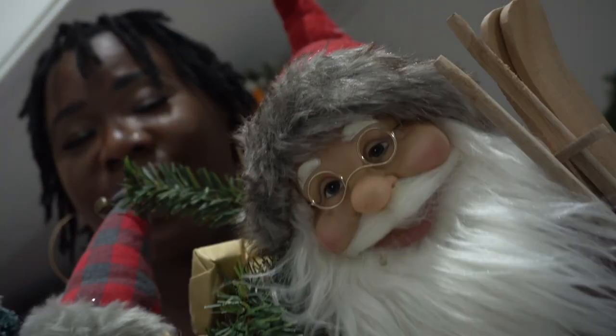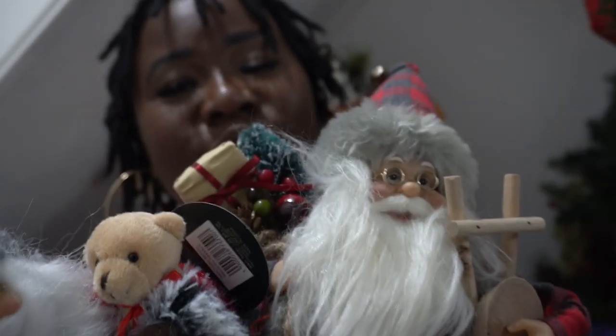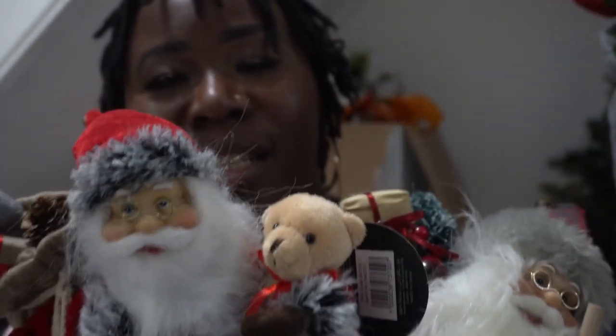I know you can call me crazy, it's okay. I just think this is so cute. This is me, that is Jordan, and Jayden is holding a teddy bear. Yeah, that's it. I'm complete.